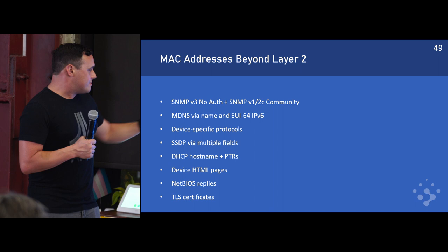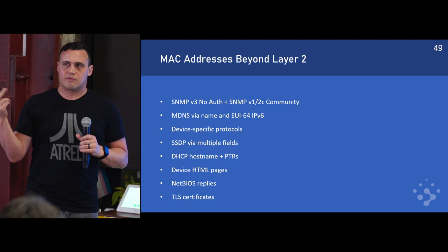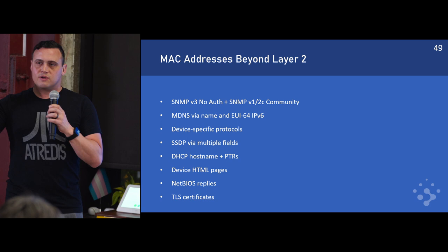For MDNS, you can pull them out of the name, and you can also pull them out of the EUI-64 encoded V6 addresses that get leaked out. Then there are all the device-specific protocols. SSDP is a service discovery protocol built into UPnP. So if you have universal plug-and-play stuff, and it's doing ports and all that fun stuff, it usually has SSDP as the protocol as well.